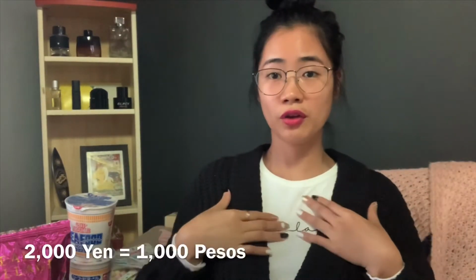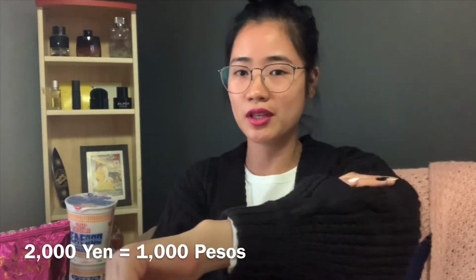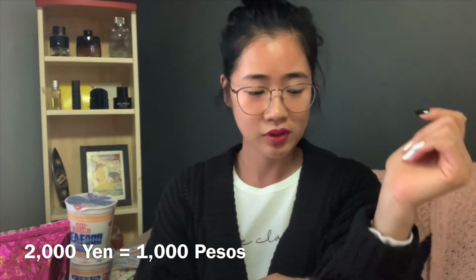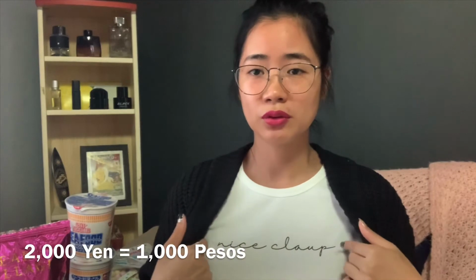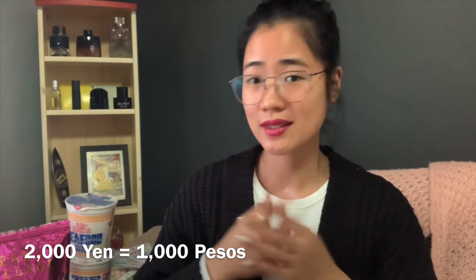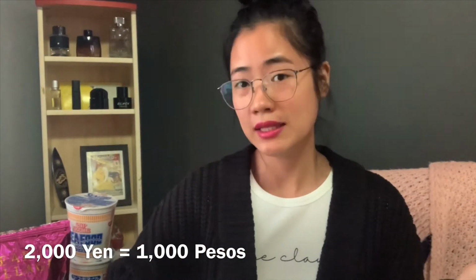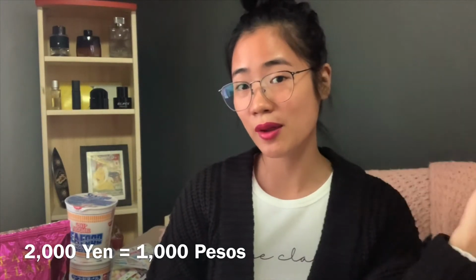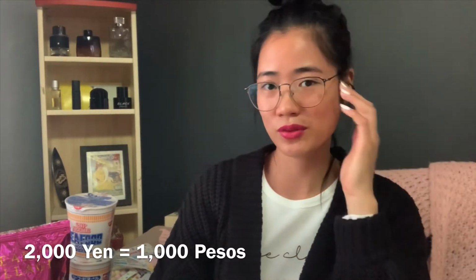So yan, itong suot ko ngayon ay nagkakahalaga lamang ng 1,000 pesos. Yan, this cardigan feels really, really nice. Honestly, it's super thick. The material's really nice because sadly, itong brand na to, Nice Claup, meron din silang cardigan. But I don't really like it. Same price, 1,000 yen, but I like this one more from Majestic Legon. So hopefully matry ko siya kung maganda yung quality, and next time maybe I'll always try to consider buying some from those kind of store.